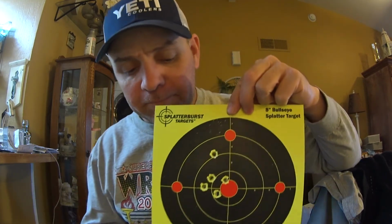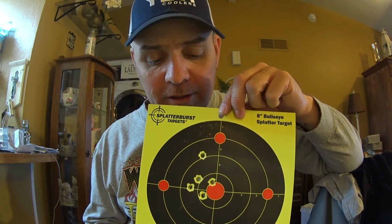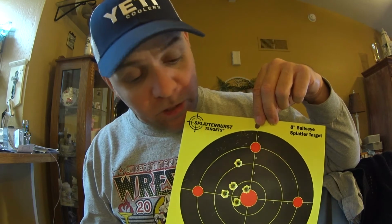And the 60 grains didn't group very well. It was windy out there. I could see my target frame swaying in the wind, so I had to time my shots in between sways. But yeah, there you go. Not an impressive group at all at 100 yards.